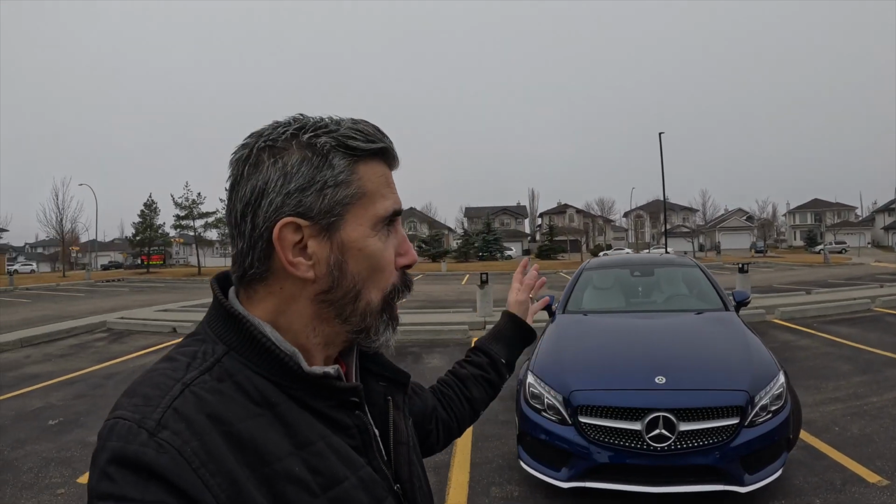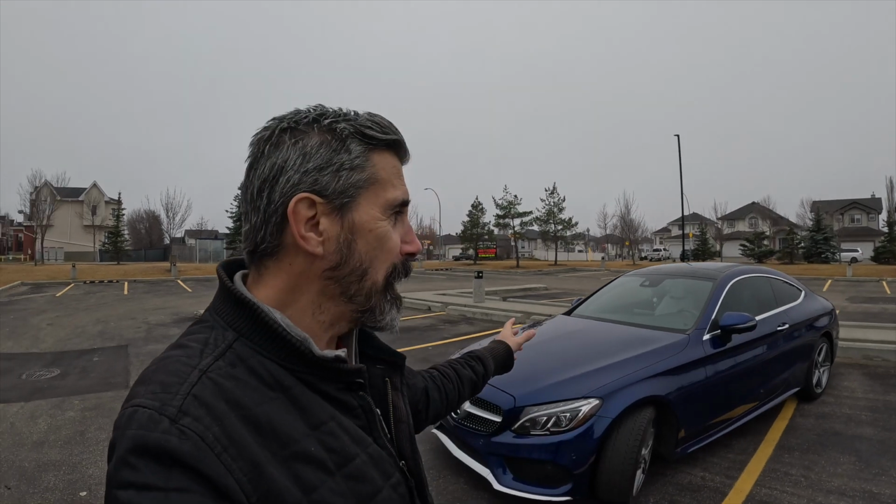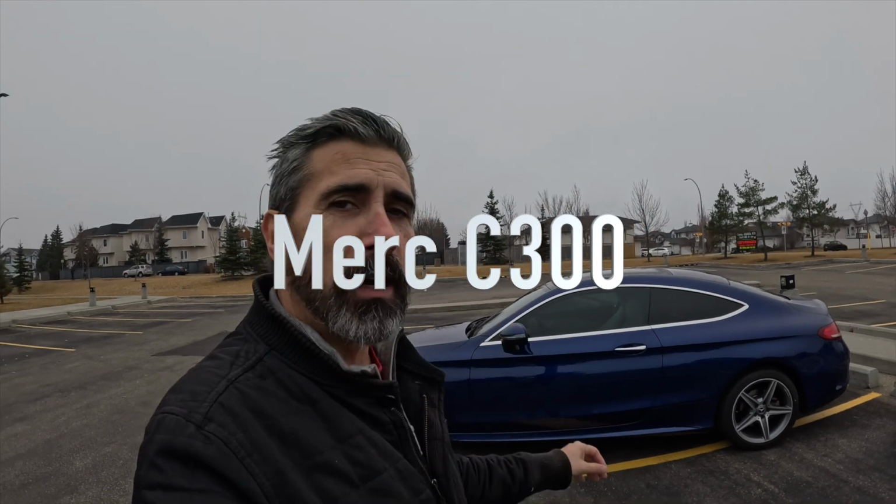When these vehicles were manufactured, 3 major locations, Africa, Brazil, and Alabama in the United States of America, were the 3 major manufacturing facilities that created these vehicles. Now, we're not featuring the mid-class. We're not talking about the C43 or the C63S. We are in fact talking about the C200 Mercedes right here, which features a turbocharged 2-liter 4-cylinder engine that produces approximately 242 horsepower. As well, it's mated up to a 9-speed automatic transmission.